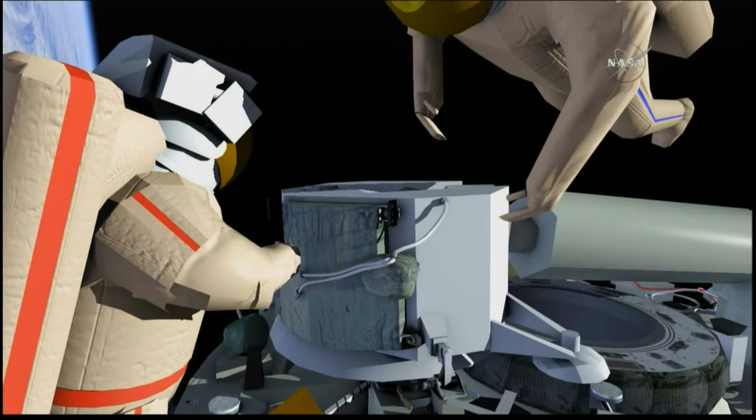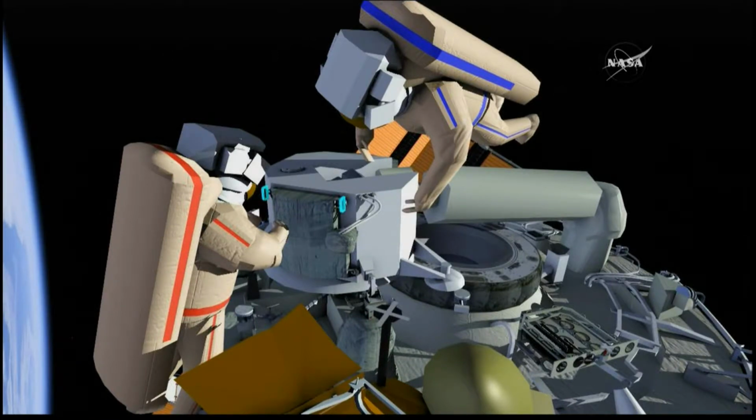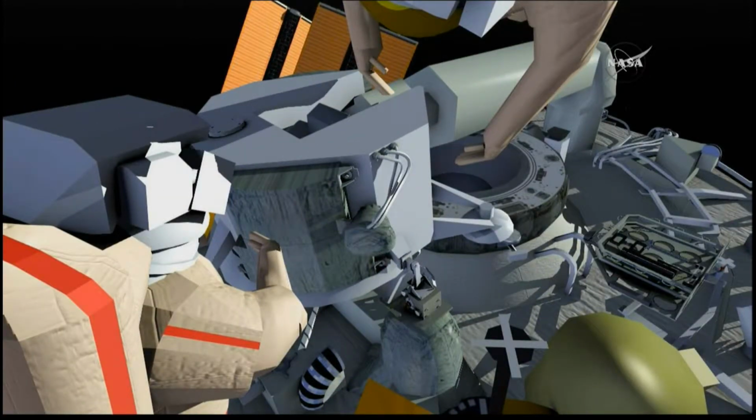And after they conduct all of that tedious activity, then they will bolt everything back in place, and ground controllers then will be able to send the commands to deploy the Lira high-gain antenna once again into its operational position.